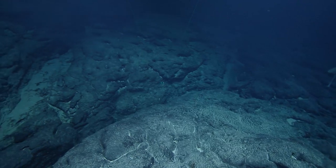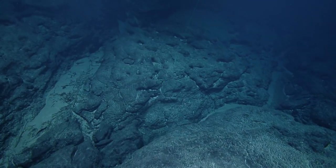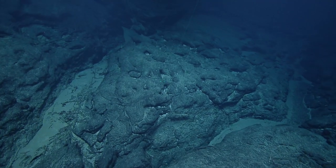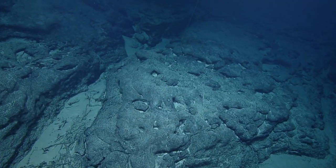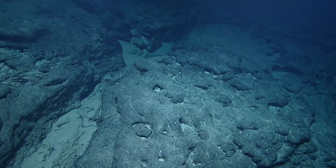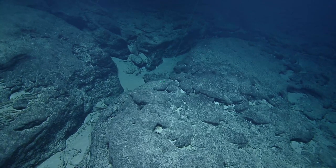Okay. What do you call an ROV a natural predator? Tilt's running away. Did you just ask if the ROV was a natural predator? Yes.